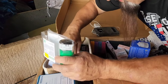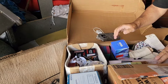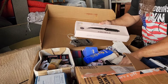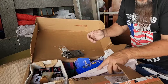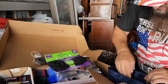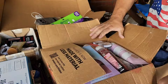Lots of brand new stuff in here, though, for sure. Little eyelashes. Lots of brand new makeup. That'll sell good at the yard sale. I mean, makeup's expensive, and you figure a buck a piece for new stuff. They like that. There's some stuff to do your toes down there. There's a little blowout brush. Healthy Heat blowout brush. This is all going to be new stuff. All new. We're missing one fingernail polish, but basically all new stuff. All right, one here.